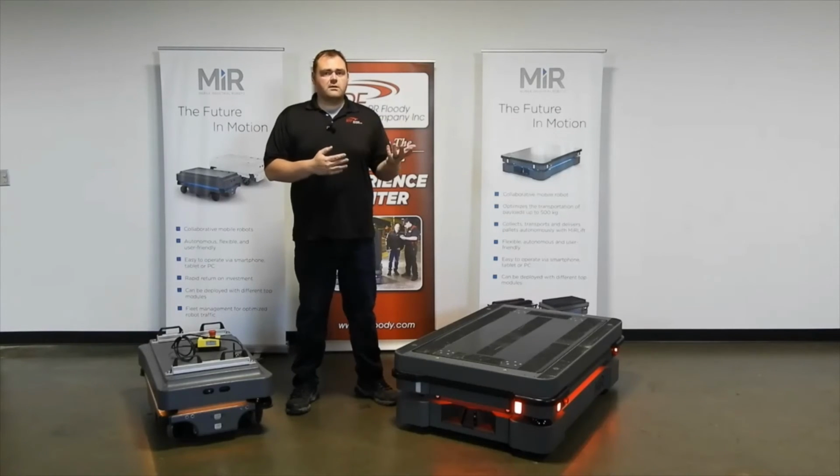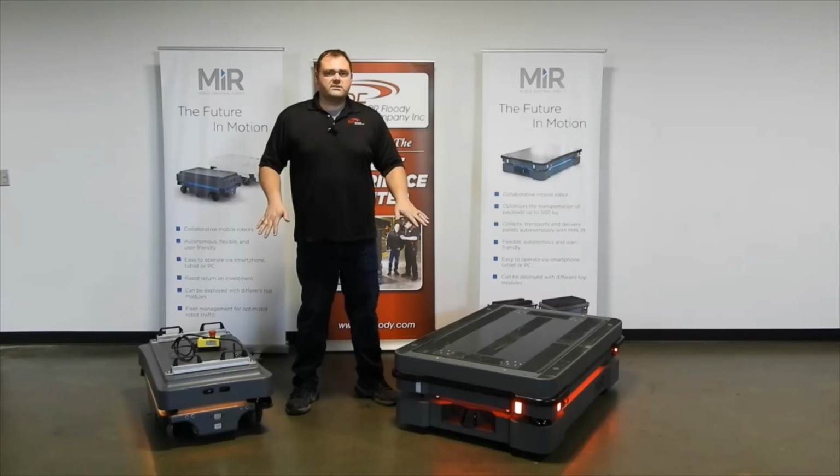AGVs, however, automated guided vehicles, typically will follow a path in the floor that is either tape-based or magnetic strip-based, or just sensors in general to guide that robot. And it doesn't allow as much logic or capability to make decisions. And that's where these AMRs really separate themselves.